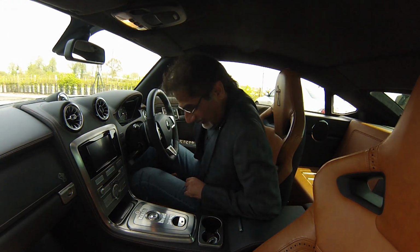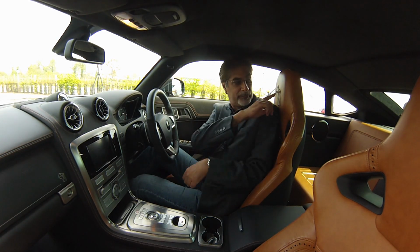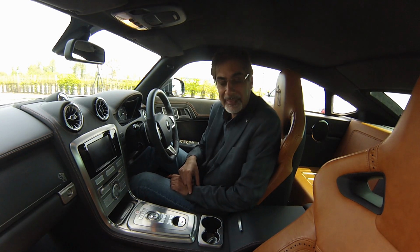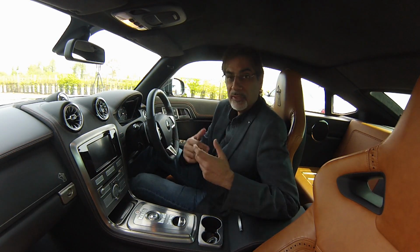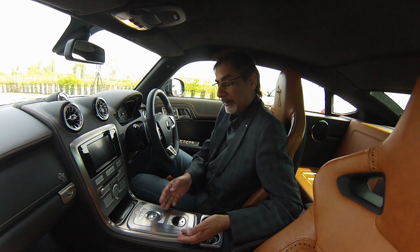So here we are inside the car. Check out this very saddle-like leather here, and there's an inscription of the Silverstone area on the headrest as well. It's beautifully appointed. It's very familiar, obviously, because of the layout, if you've been in a Jaguar XKR. Also this bit here actually rises up.